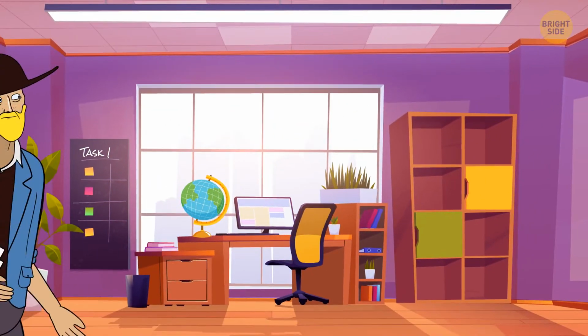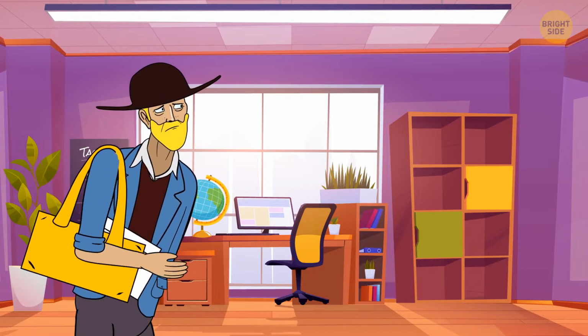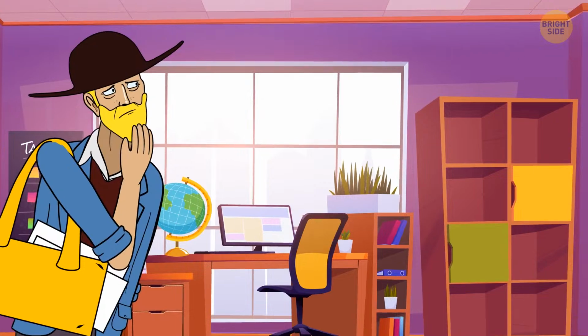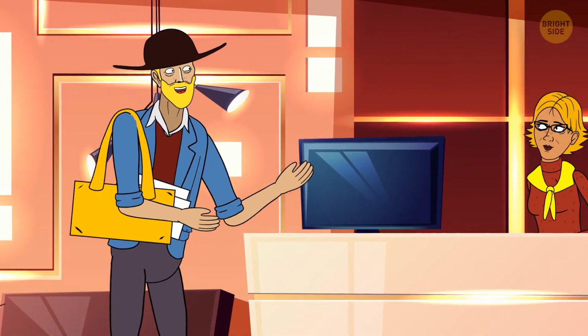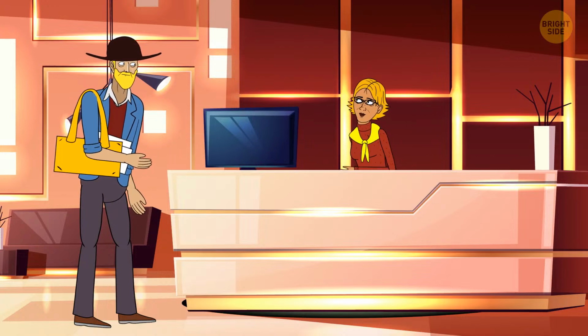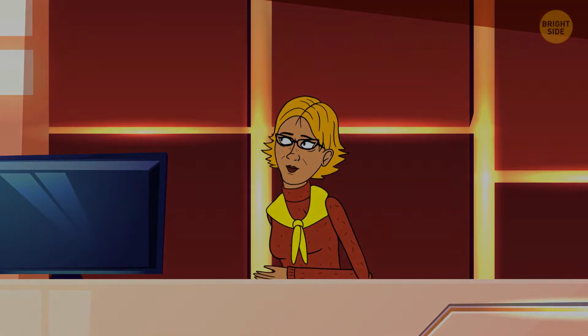Austin, a rich businessman, brought very important documents to his office. But he had a meeting and needed to leave for several hours. Austin asked his secretary to be super attentive. His competitors could try to break into his office to look at the documents.